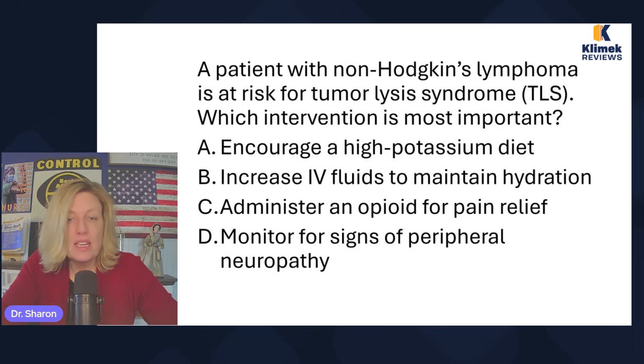A patient with non-Hodgkin's lymphoma is at risk for tumor lysis syndrome. Which intervention is most important? So the last question was, which lab are you most concerned about? Now we say they're at risk. What are we going to do to try to prevent it from happening? Encourage a high potassium diet. Well, no, that's not going to prevent anything. Increase IV fluids to maintain hydration.